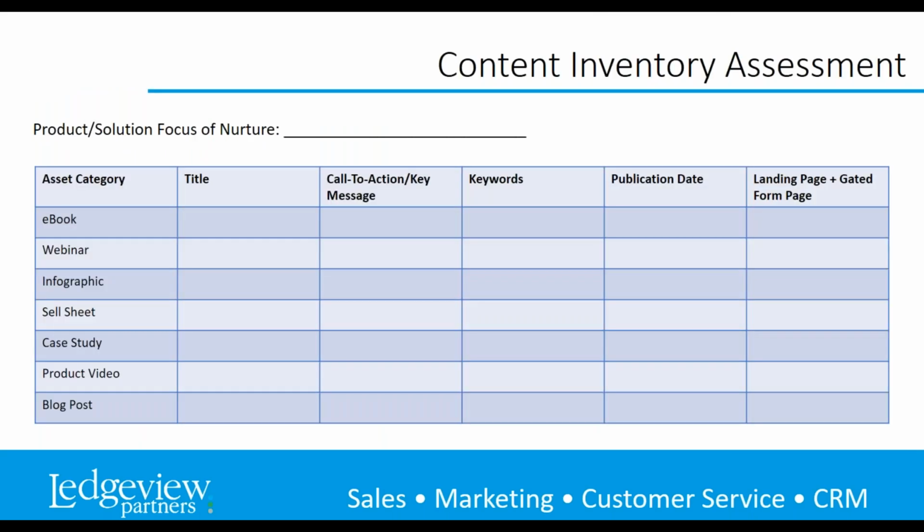So roll up your sleeves and dig into your content library, or realize that you need a content library. At this point, you need to know what you have to work with. This simple exercise will help identify gaps in content and may affect the timeline that you release your nurture campaign if you need time to develop additional resources.